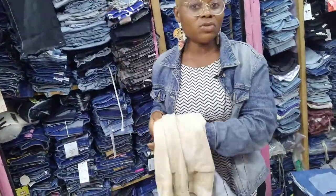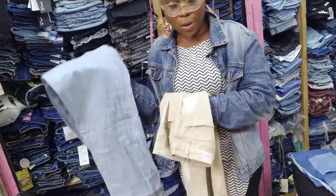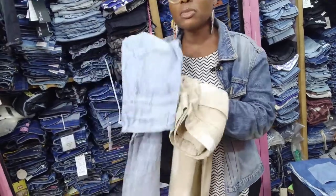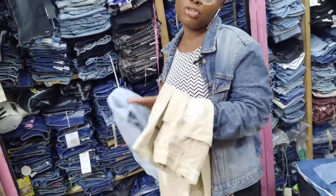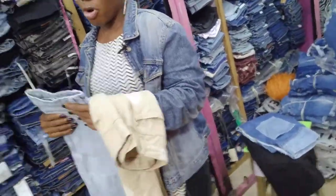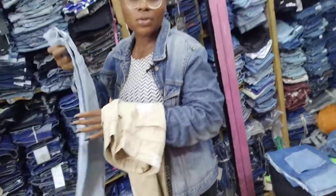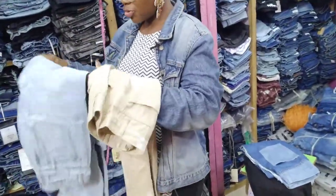You know, there was a video I did where I was showing you guys luxury jeans. Those guys were selling their own mama jeans for 10,000. But this one is 6,000. Trust me, it's the same thing. People come here and buy and they sell. And when someone is retailing this, they can actually sell it for 10,000, or it depends on the kind of customer you have.